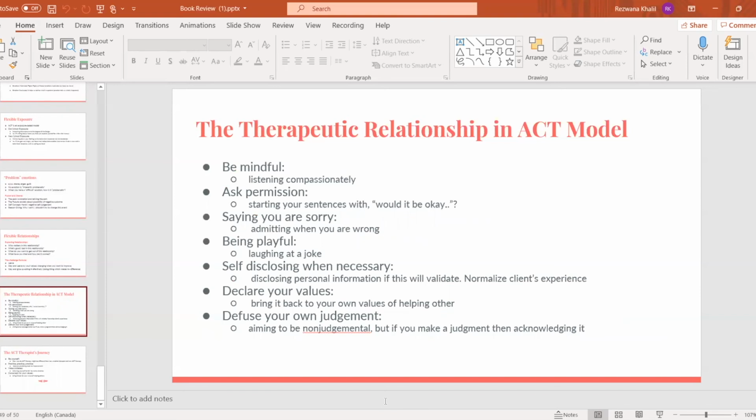And that brings us to the last section of the book, which is the therapeutic relationship and the ACT model. So when we're providing ACT therapy to a client, we should be mindful. So we listen compassionately to the client. We ask for permission. So we start our sentences with, would this be okay? Like, would it be okay if I did that? We admit when we make a mistake. So if a client didn't feel good about something we said, we can say, sorry, I was wrong. And also being playful, because oftentimes therapy can be scary. So we make a joke or we laugh at a joke.